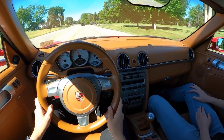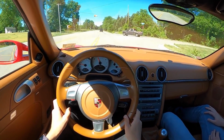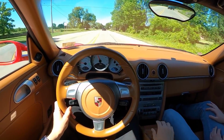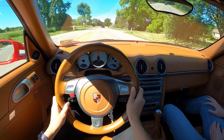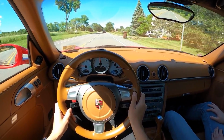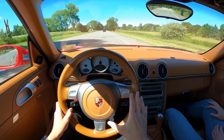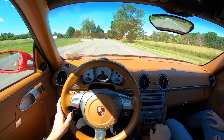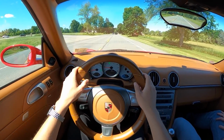No auto rev matching in this. No, you've got to do it yourself. Because everything feels a little bit heavier in this older Cayman, I actually find it a little bit easier to rev match. Really? Yeah. The new car is so responsive. So you have to recalibrate your brain and your right foot to match it, so to speak.